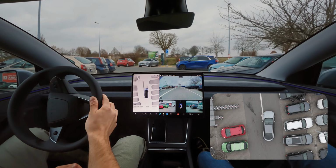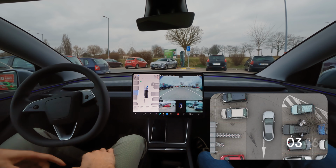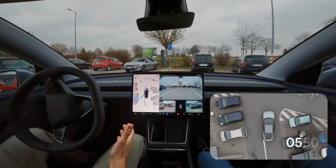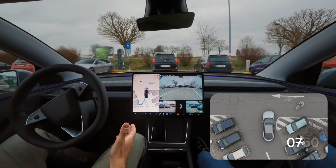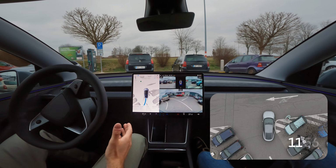This parking spot is impossible. Or maybe just impossibly stupid. It's not a real parking spot at all. It's a cozy little shed meant for returning shopping carts. But Tesla sees it and just has to try to squeeze in.